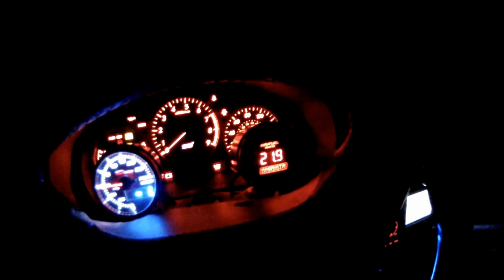We got all kinds of ash blowing onto the car from the campfire. Turn all this stuff up. And of course the gauges. Those are red STI. Pulled that out of my 05 STI. Did the conversion. And yeah, that's it. Now it really is pitch dark. Can't see anything.